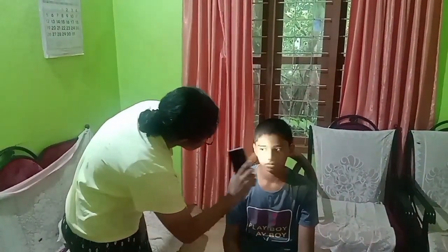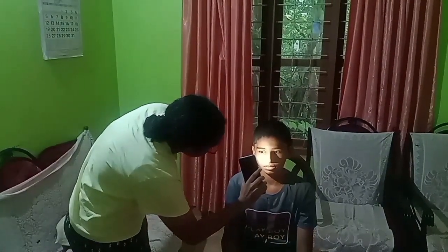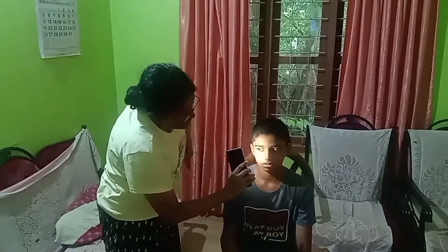So we are going to check the oculomotor nerve. First, I'm going to check the light response and the consensual light response. I have my flashlight right now, and we are going to check the pupil constriction. Now I can see pupil constriction in his eyes, so his oculomotor nerve is not affected.